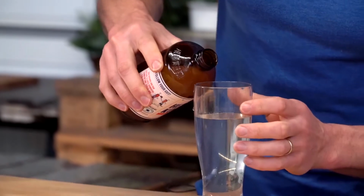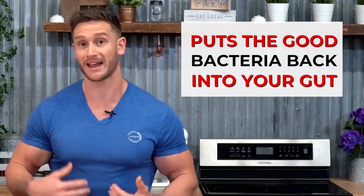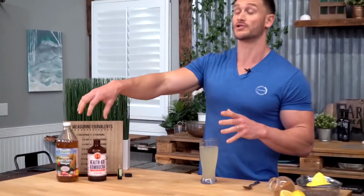Then we're going to add some kombucha. You can add as much as you want. People drink full bottles of this stuff, but I'm just going to add a couple tablespoons, probably 2 or 3. It can be pretty good. It's a little bit powerful, but it does a lot of different things. What it does is it puts the good bacteria back in your gut. So what we're trying to do here is help digestion, and then put the good bacteria back in the gut so it overpowers the bad bacteria, therefore giving us a much more powerful digestive drink here.